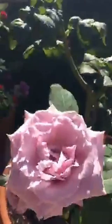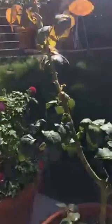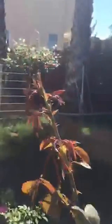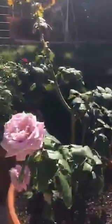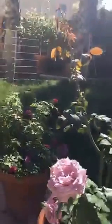Here's another one, and you see here the way hybrid teas grow. Here's another cane producing a flower at the end. The rose so far is healthy but not super vigorous, so I just have to observe how it goes, but I think I will plant this in the garden.